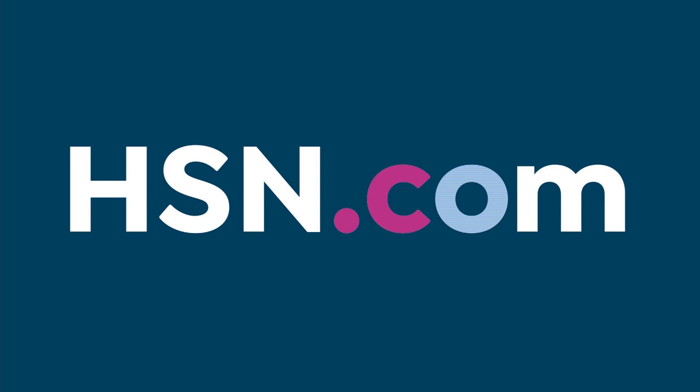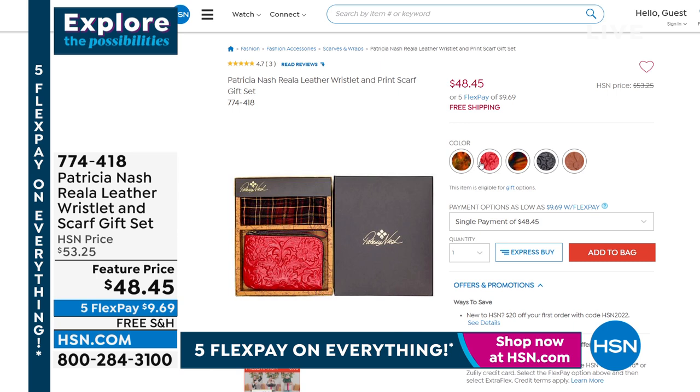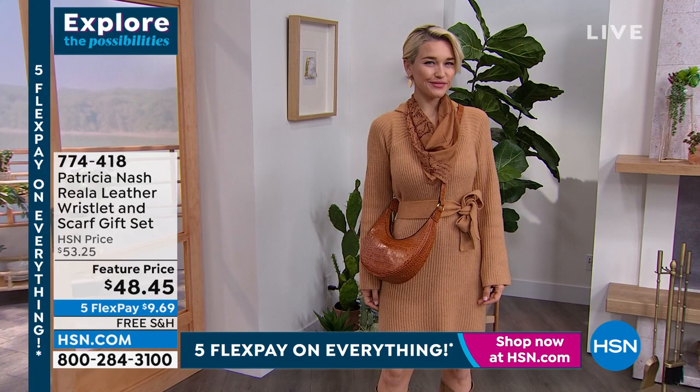Okay, this is a perfect gift set, because we have so many loved ones in our life where we want to give them a gift that is substantial, but we also want to stay in a really great price range. So for well under $50, you can get this beautiful leather wristlet, and it comes with the scarf, and there's beautiful colors that you can choose from. There's even one, if you pick the wallet in the tan option, it comes with that beautiful Europe map option for you. But Lauren's just showing you the scarf.